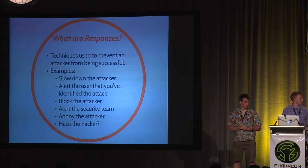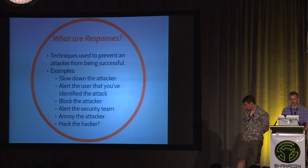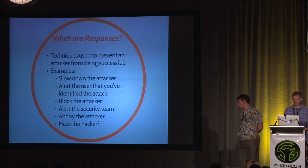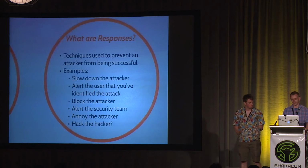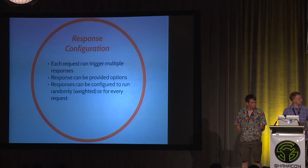Maybe we want to annoy the attackers. So maybe every other request we'll put up a CAPTCHA that they have to solve if they want to continue using the site. Or maybe we want to hack the hacker. So maybe we want to inject a BeEF hook and start collecting data back from the attacker and figure out who they are, where they're coming from, and take over their system or something. We didn't implement that, but it's just an example of something you could do if you wanted to.